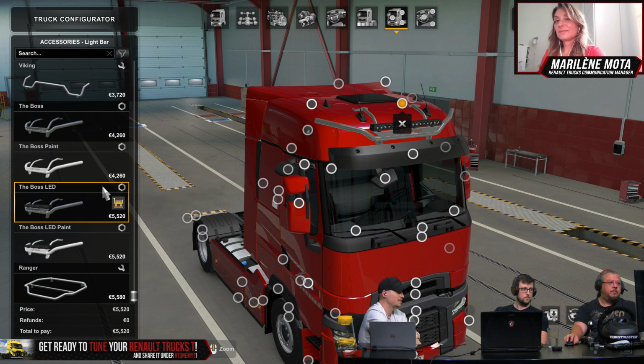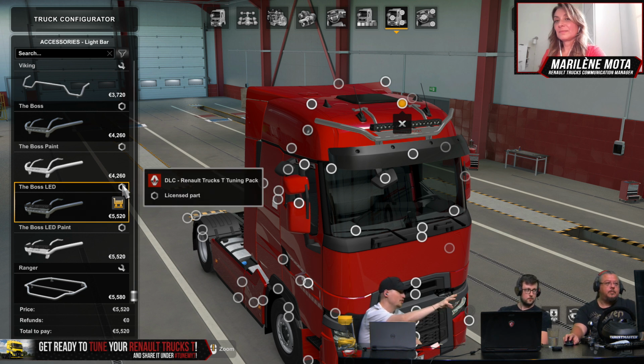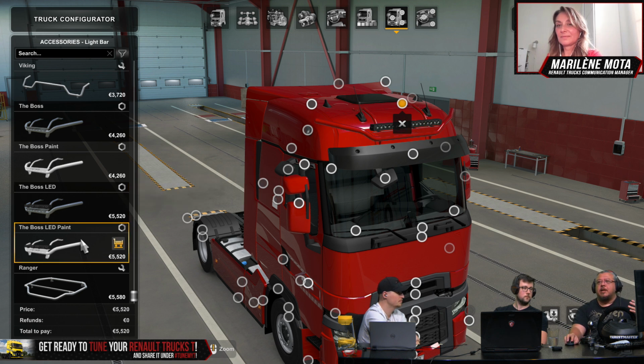And that's actually a new feature as well, right? We introduced it with 1.44, new filtering options in the UI, to be able to recognize which part is manufactured by Renault Trucks and which are aftermarket and stuff like that. Just because our players may like this item, and like in real life, they can change them to their liking. For example, they can paint them, and we have a painted version for this.